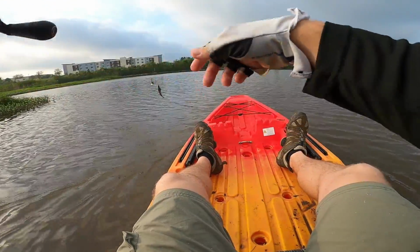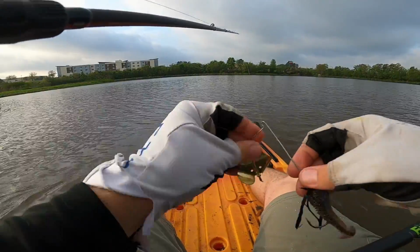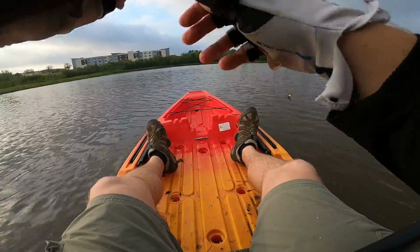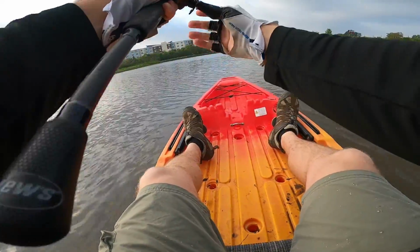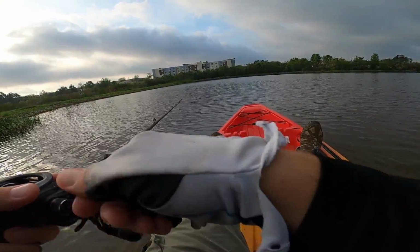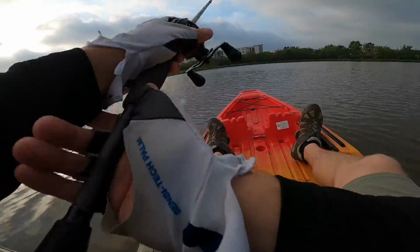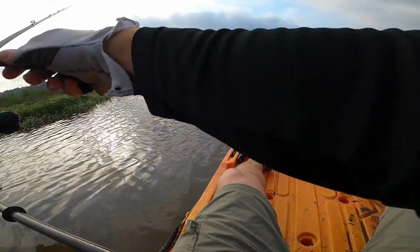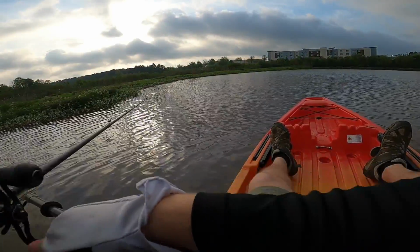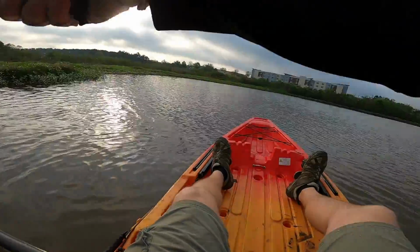You know what's interesting about these bites too? One more thing and I'll shut my mouth. These bites have not been blow-ups, or what we would consider to be a blow-up. They've been like straight up slurping it, which is interesting. And that could just be with this time of year, they're hanging out near beds. They're probably kind of tired. Obviously they're all beat up. Their bodies are all beat up. They're stressed out already. So they just don't have the energy to explode on a topwater lure. They just kind of slurp it on down and move on with their day.